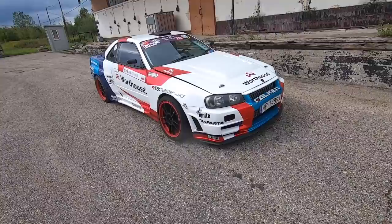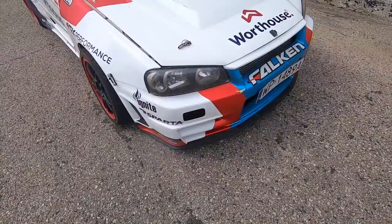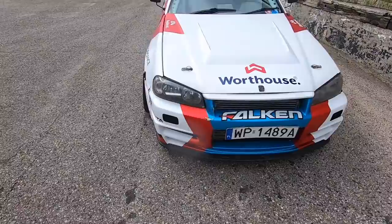And this little indicator fell off, I don't know, in 2016 or somewhere like that, and it still stays in place. I don't know how I managed not to crash this headlight, but probably I did, and it was replaced many, many times.